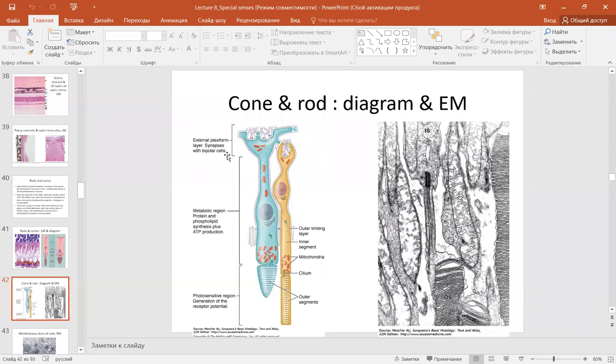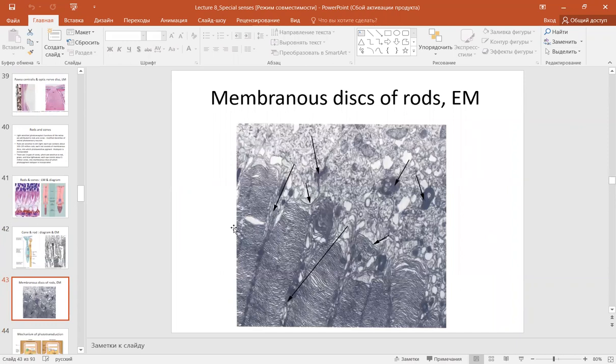Here you have the shape and the structure of the external plexiform layer forming the synapses with bipolar neurons, the axons of the bipolar photosensitive neurons with bipolar associating neurons contacts. Metabolic region, the protein and phospholipid synthesis plus ATP production, is in the perikaryon and outgrowing segments of the photosensitive neuron. And photosensitive region, the generation of the receptor potential due to the light rays hitting the iodopsin or rhodopsin of the rods and cones.